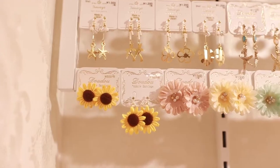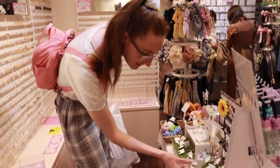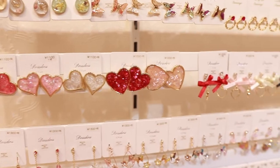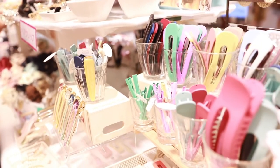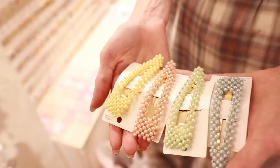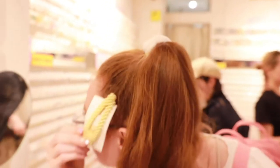Screw on as well. Which one? I don't know. How much are they? They're 800 yen each.